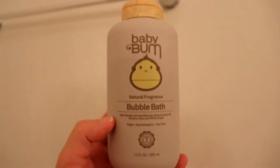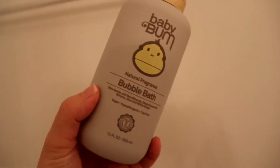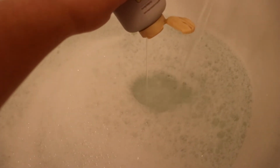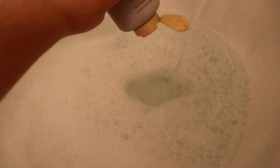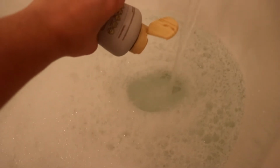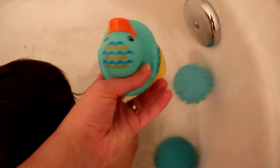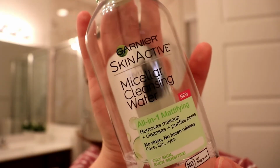This has got to be our favorite bubble bath. It's by the brand Baby Balm, and I've used their sunblock for the past 2 years and I absolutely love it. So when I found out they came out with their baby line, I was obsessed. As soon as this hits the water, the whole bathroom just smells like pina colada and coconut, and it's very summery. We love it.